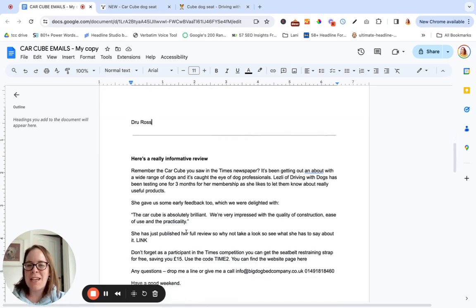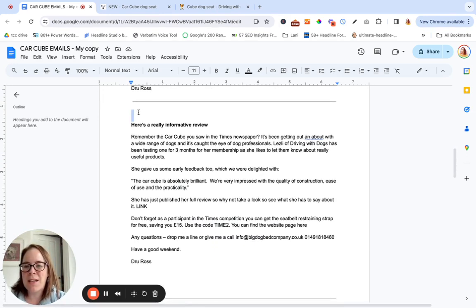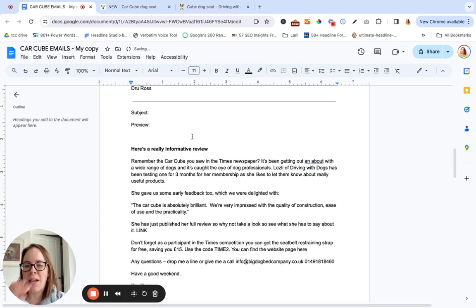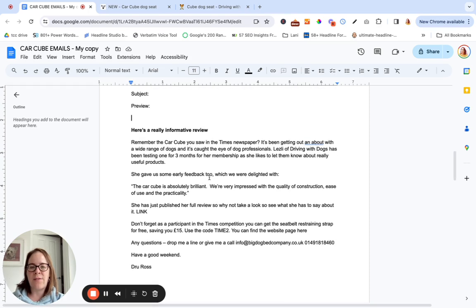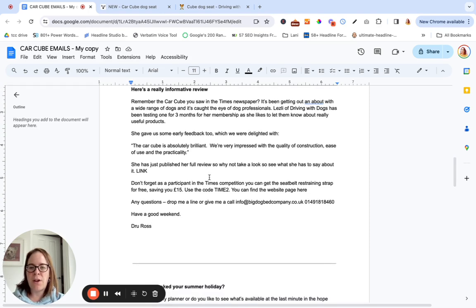All right, let's look at Drew's next email for her car cube. So again, we're going to put in the subject and preview copy. Here's a really informative review. Remember the car cube you saw in the Times newspaper? It's been getting out and about with a wide range of dogs and it's caught the eye of dog professionals. Leslie of Driving with Dogs has been testing one for 3 months, and here's her review. Okay.